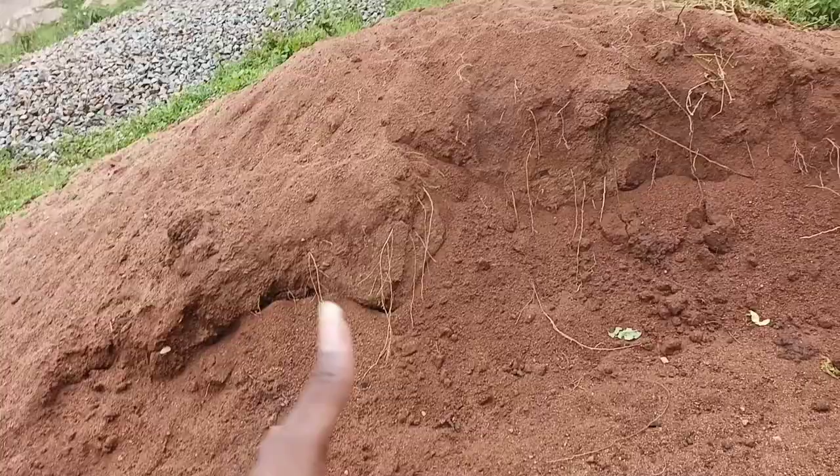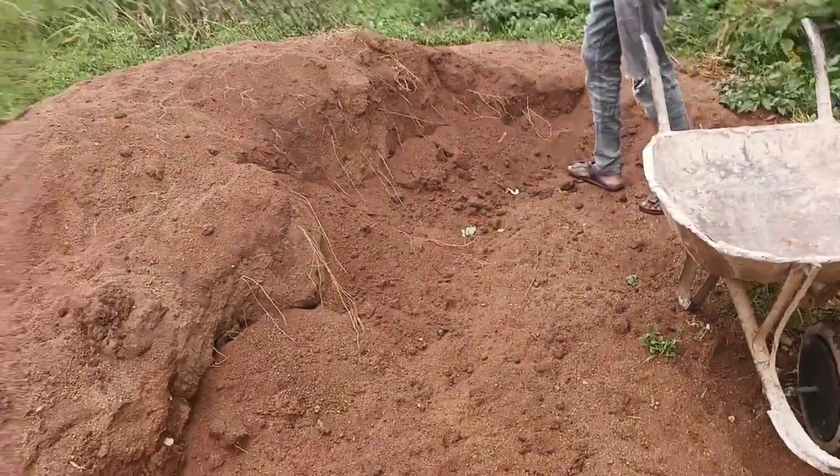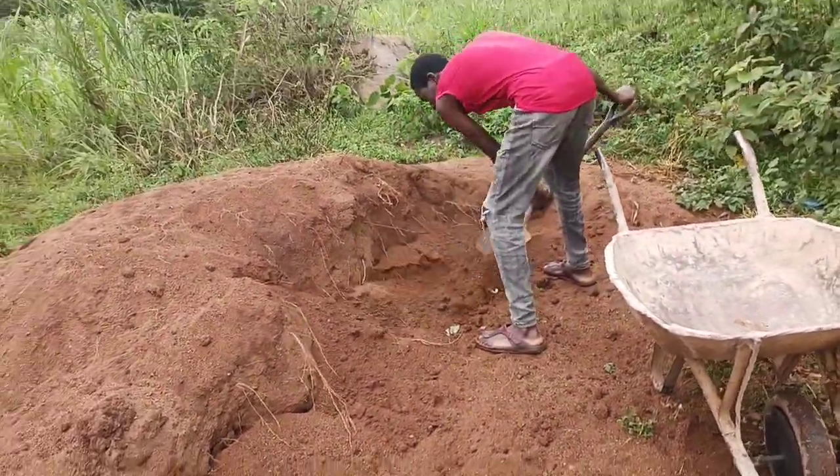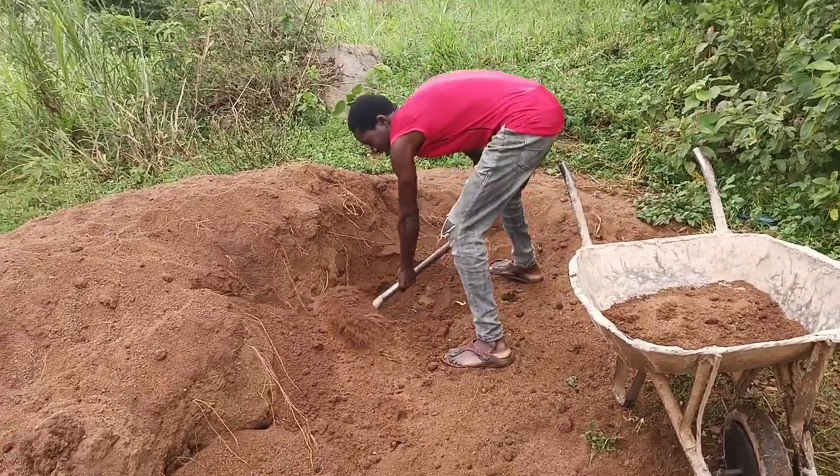So this is the sand, guys. Yes, this is the sand. But I'm going to use it to construct my mud house to make it modern. And that's how you scoop, my brother Juma.